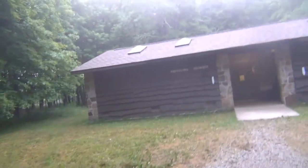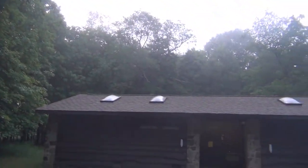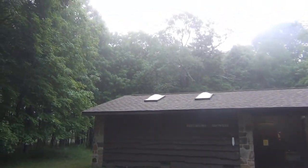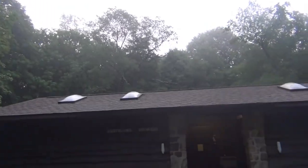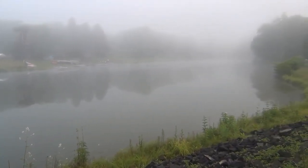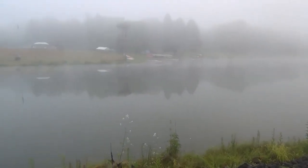Alright, surprise! It's the morning. Everything's still very wet, and very misty. We have to do some running. My feet are still sore. The mist. I'll show you some more mist right now. It's mist right there.